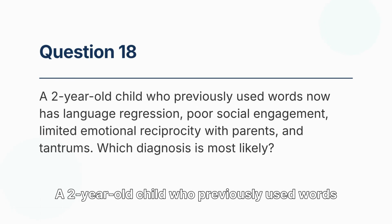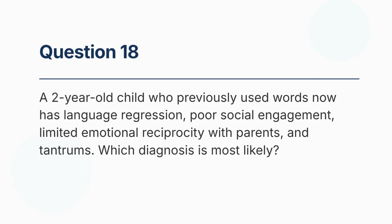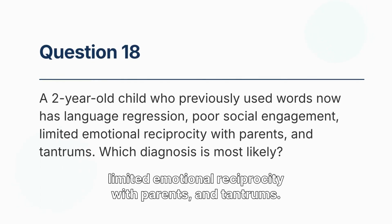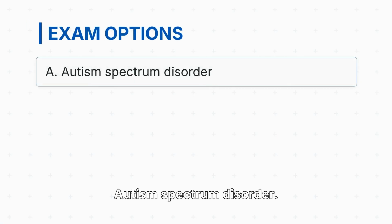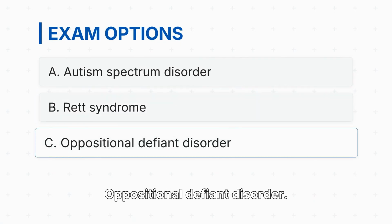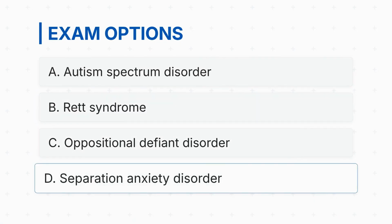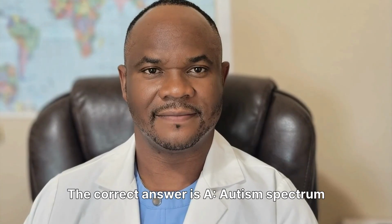Question 18. A 2-year-old child who previously used words now has language regression, poor social engagement, limited emotional reciprocity with parents, and tantrums. Which diagnosis is most likely? A. Autism spectrum disorder. B. Rett syndrome. C. Oppositional defiant disorder. D. Separation anxiety disorder. The correct answer is A.